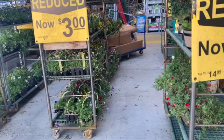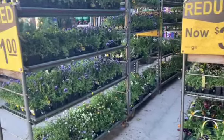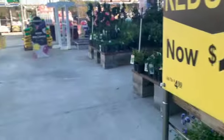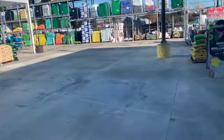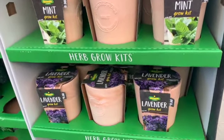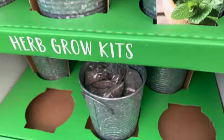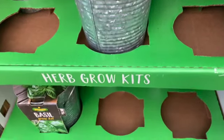Okay, so y'all know wherever I go, I have to check the clearance racks, but I am not getting anything today. Just checking, but the good news is they do have the compost that we need, so we're going to go ahead and stock up on that. So this is something new this year. I guess the containers are new, but these are some herb kits that they have already put out. I always encourage you, if you're just getting started, start with herbs. They're super easy to grow, and this is kind of like an all-in-one kit.